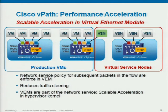The third aspect about vPath is performance acceleration. Notice that vPath is able to cache the decisions made by the virtual service node inside the virtual Ethernet module, so we're reducing the amount of traffic steering. It's not like every packet that comes in is redirected to the virtual service node for inspection. Rather, only the first few packets are redirected, and once the decision has been made, the virtual Ethernet module caches it, and future packets in that flow are immediately executed based on the policy inside the virtual Ethernet module and sent on to the virtual machines. And all of this is happening in the virtual Ethernet module, which is in the kernel of the hypervisor, giving you that performance acceleration.